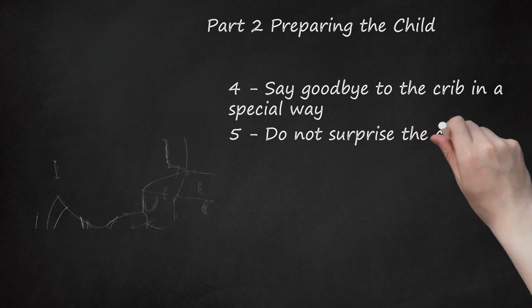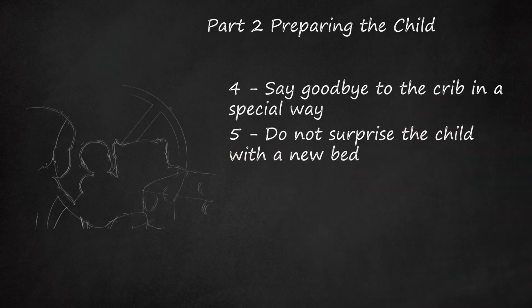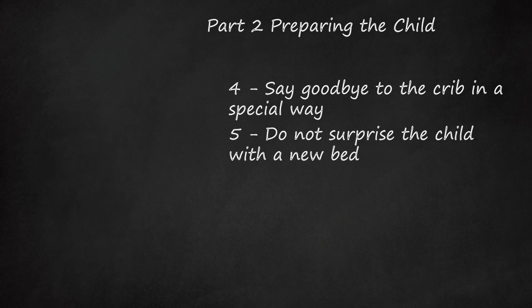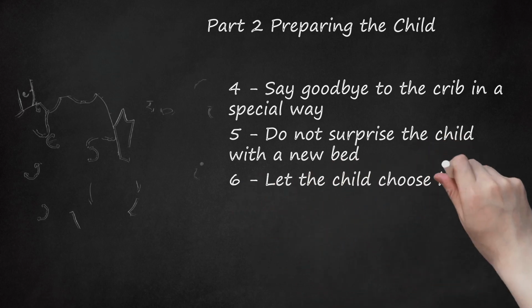5. Do not surprise the child with a new bed. Simply buying a new bed for the child and setting it up in their room without their knowledge might come as too much of a shock. It's better to talk to him about getting a new bed in advance, or even to bring him to the store with you when you collect it. 6. Let the child choose his own bedding.